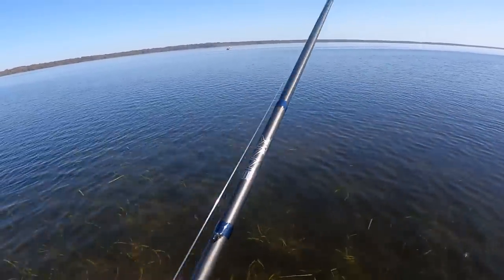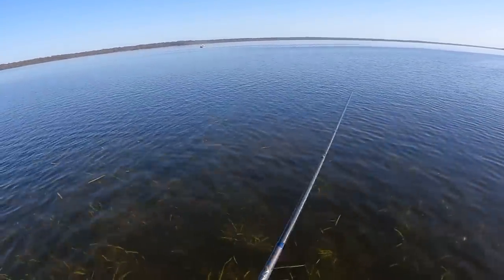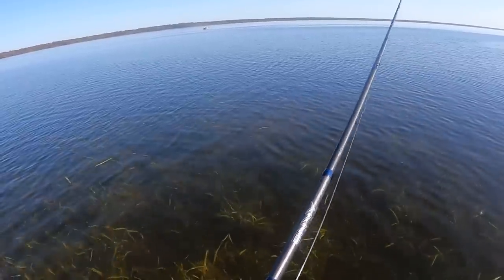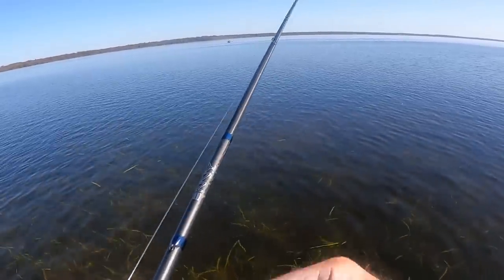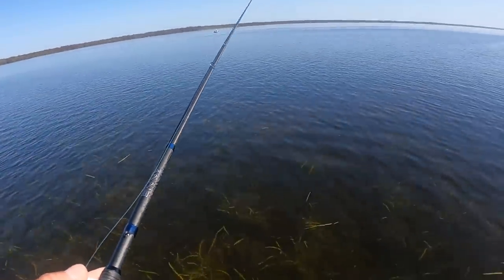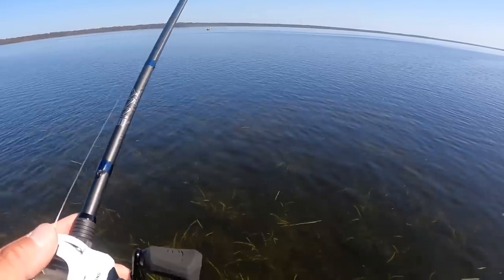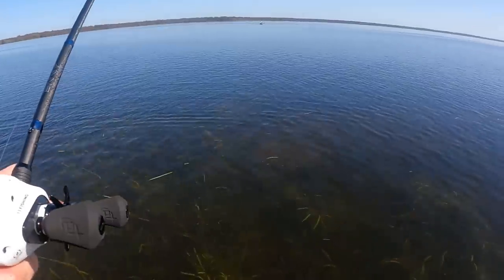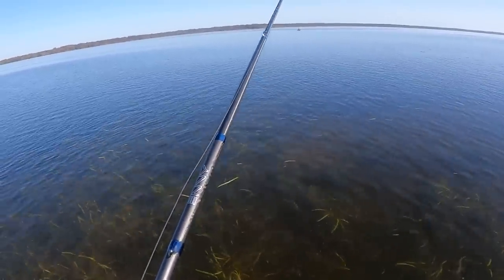I got a little one right here in this big hole out here. We're on the main lake, big eelgrass flat right now. This fish is very active but not aggressive, swimming around a lot. I just can't get it to really show my bait much attention, which is not a big one. Somebody might have already caught it. Got a little bit closer where I can see it a little bit better. I don't think it's very big.